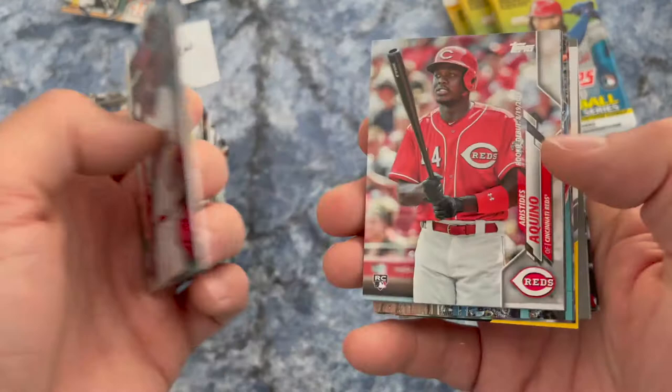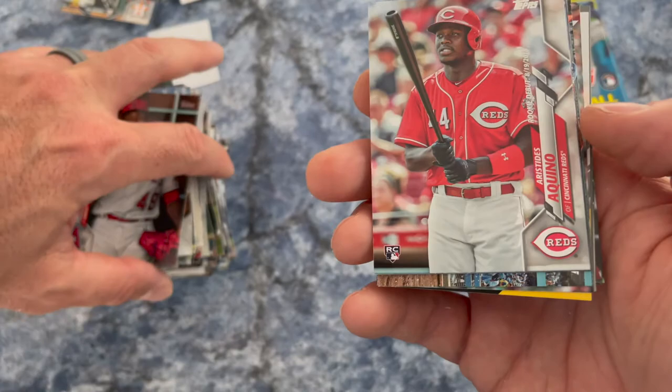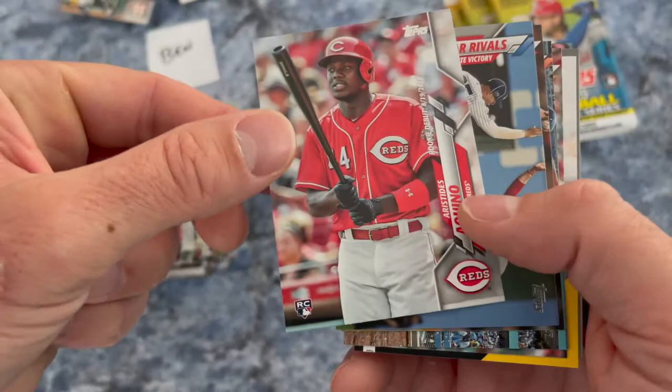Aristides Aquino, rookie card. Again, a little rookie debut. Nice to get one of those short prints. Let's hope for a short print here in these last couple packs. I know they're out there.